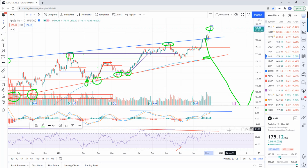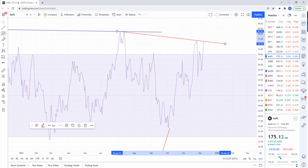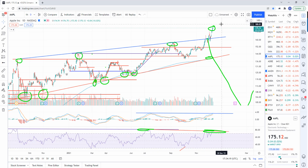Now on the RSI, as I zoom in, we still have negative divergence, meaning the momentum here is lower than before. And let me zoom back out. You can see basically price is obviously a lot higher. So now we need to see selling start to come into this stock today, maybe tomorrow, to help confirm that negative divergence on the RSI. If we get that, then we could look for Apple to sell off.